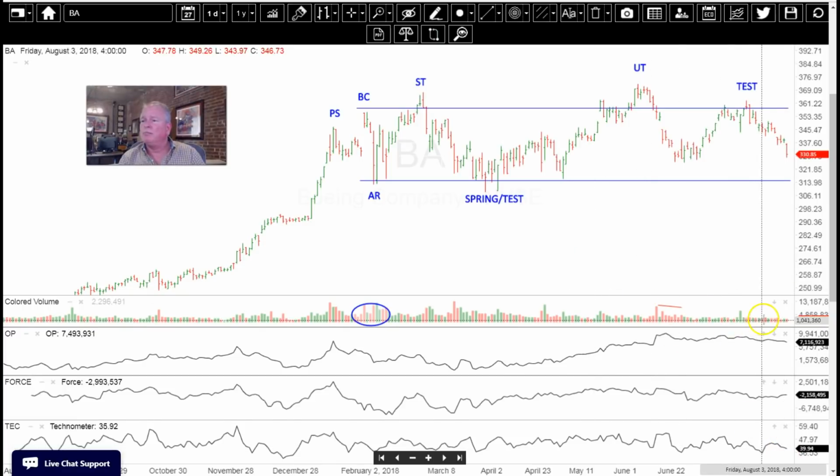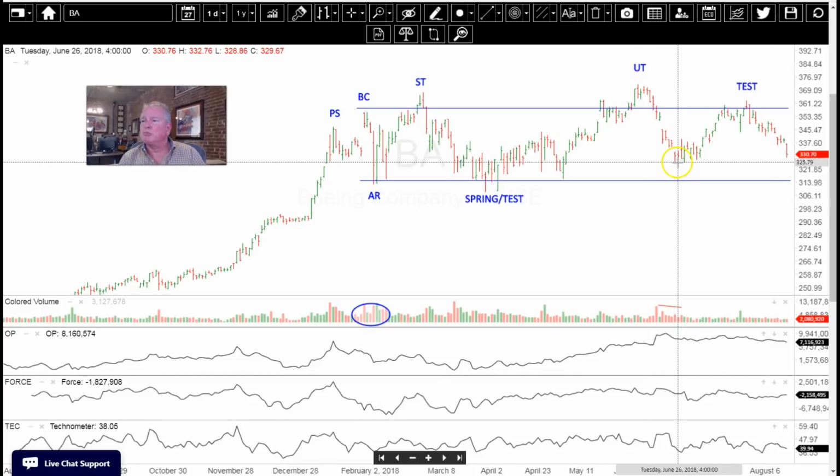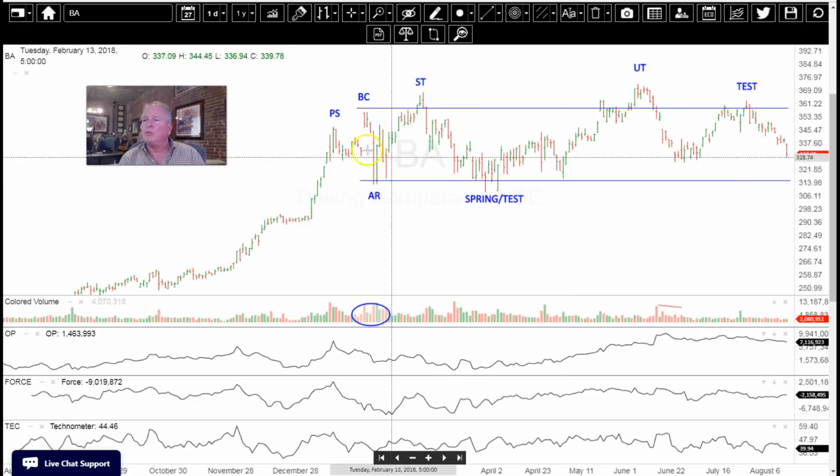So not big volume coming in here. But so far, shorts have worked. And if we come down here and spring these levels, technometer gets oversold, short-term traders might want to take off shorts. But otherwise, this whole pattern looks pretty bearish.